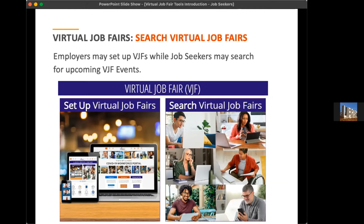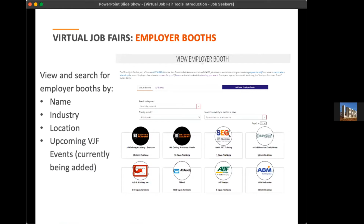When you come to this page, you'll click that Search Virtual Job Fairs window, and that'll jump you down the screen to the employer booth search. What we'll see here is a listing of the different employers who are hiring in Illinois, sorted alphabetically. You can search by keyword, by the name of the company, or filter by industry if you're looking at a particular industry. You can also type an address or location name, city, or zip code in there, and navigate and filter through the different employer booths that way as well.